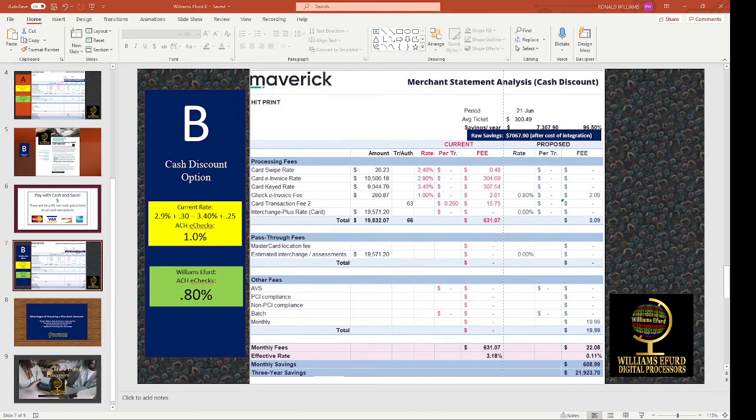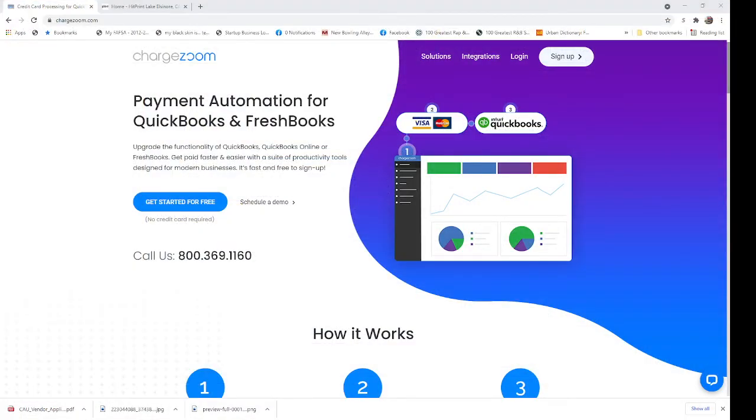So you'll see what the raw savings is there for and why it is less than that $7,300 savings per year. I want to take you on over now to that integration piece that we will incorporate. And it's basically called ChartZoom. ChartZoom is a payment platform. Does quite a bit more if you needed to from a CRM and application standpoint.